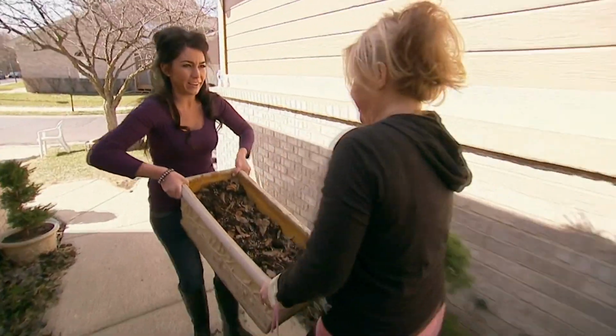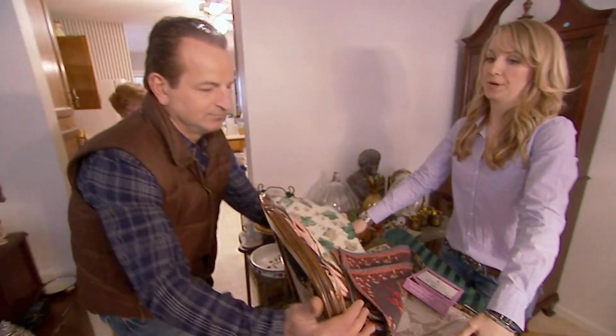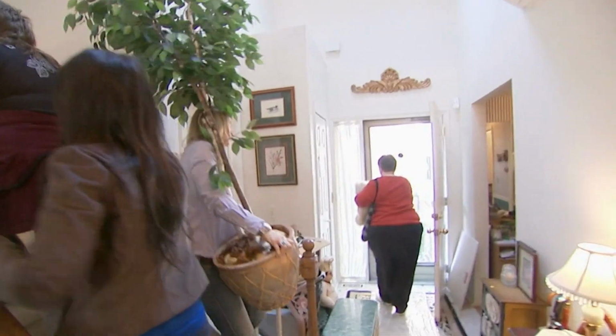How's the estate sale working out? I'm missing a couple of hands here. Still no word from Mo. I don't know what happened to him. This is totally not like him. There's tons of people here. There's tons of furniture. We need help moving it.